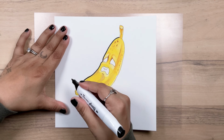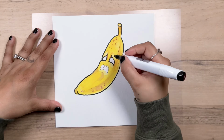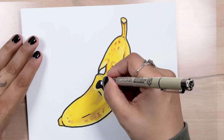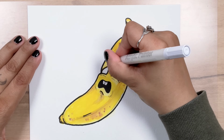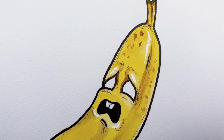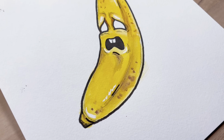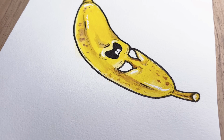But now we can finish off the liner. And of course, add our juicy highlights. And here is the finished banana. Let us examine it under a microscope. Again, the bottom half was done with my cheap palette and the top with Winsor Newton Professionals.